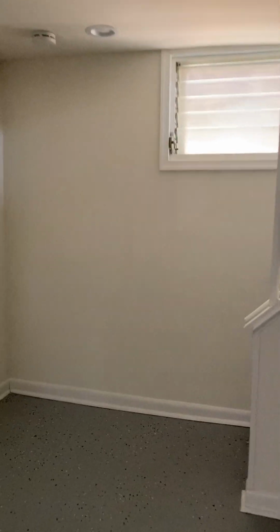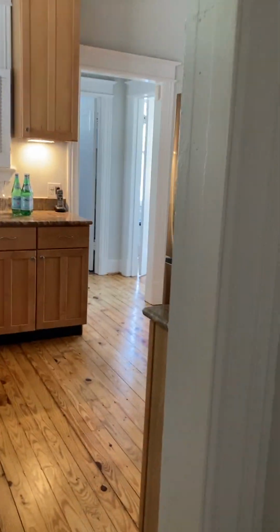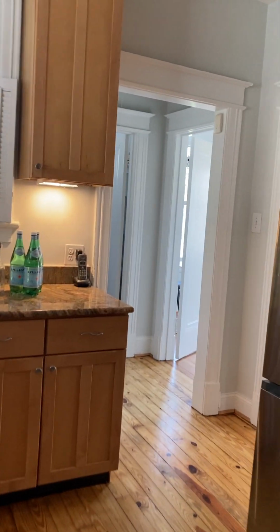And so overall, this is a completely livable, beautiful house. It just happens to be in need of some updating, but it could be spectacular.